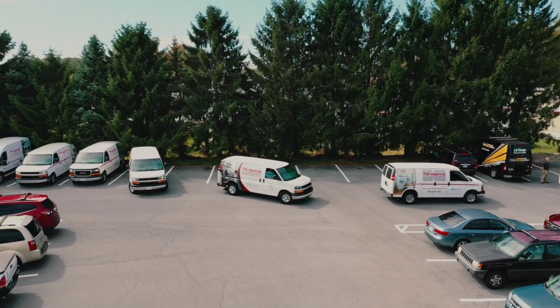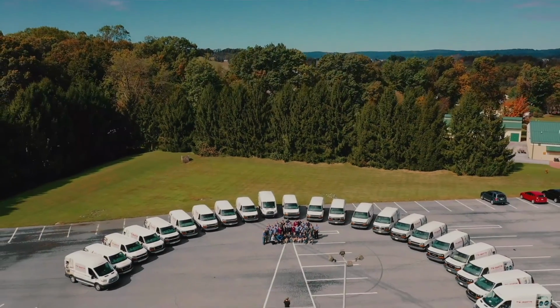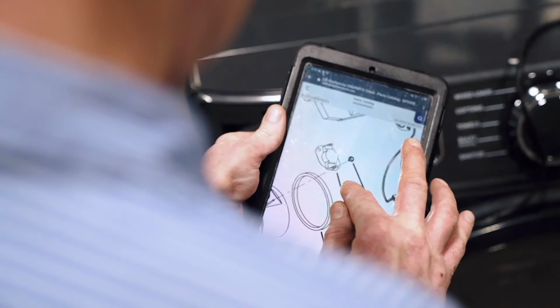It's been appealing to the customer because the customer sees that labor shrinking on their bill and they see that it's saving them time and money, and it's saving labor everywhere across the board. So GE got it right here. The technicians have really embraced it because they know that it works, and we look forward to using it for quite a while.